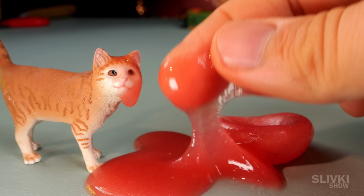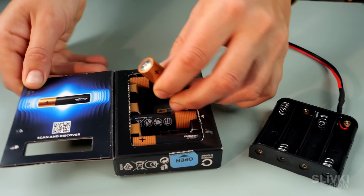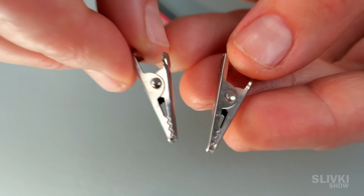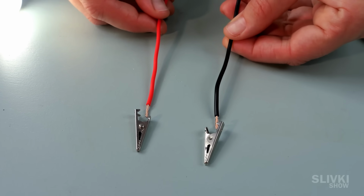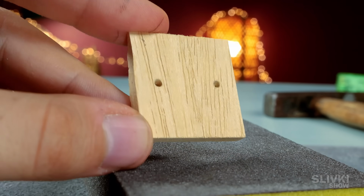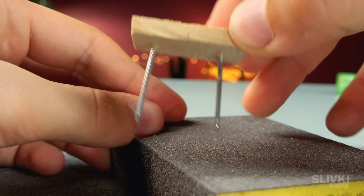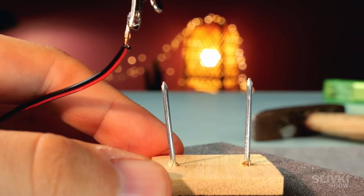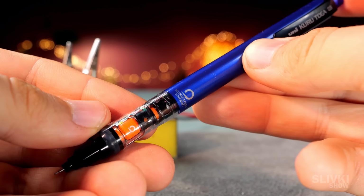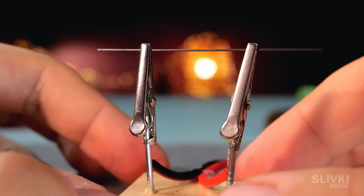For the last and most difficult experiment, we need as many as 4 powerful AA batteries. Also, I have bought 2 crocodile clips for $1, and now it's time to solder 2 copper wires to them. Next, I hammered 2 nails into this small board at a distance of about 2 centimeters away from each other and fixed the crocodile clips with wires on them. After that, we take a thin graphite rod from any pencil and clamp it between the crocodiles.